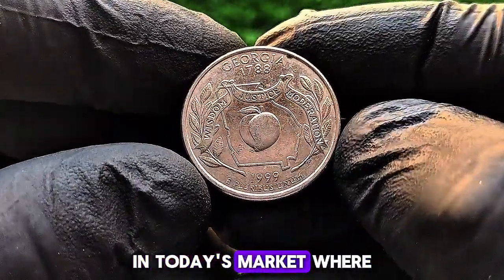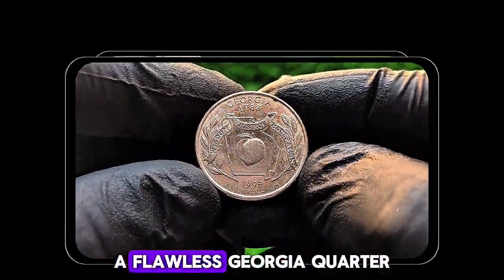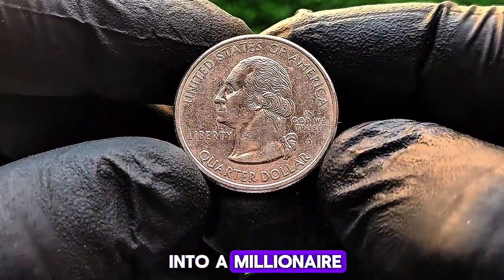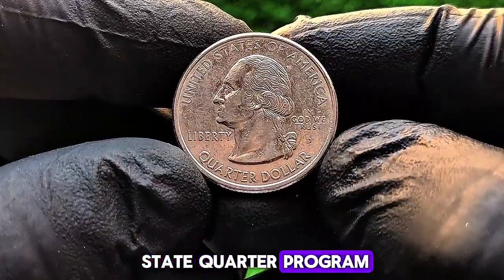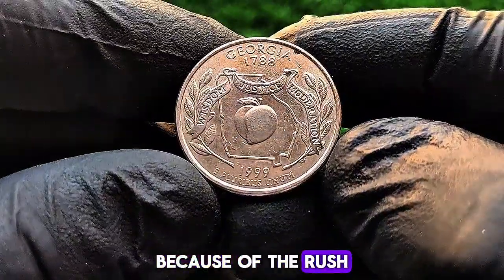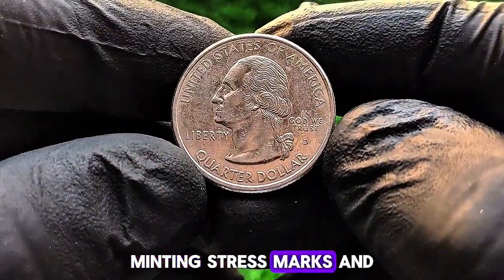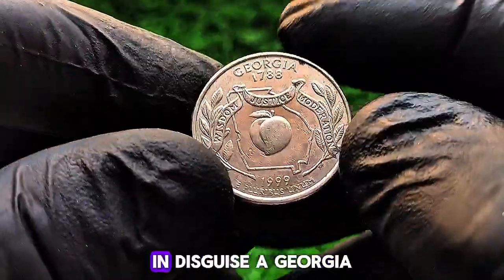In today's market, where collectors chase perfection like hunters chasing legendary beasts, a flawless Georgia quarter can become a financial earthquake, one powerful enough to turn an ordinary person into a millionaire overnight. This was one of the earliest coins released in the iconic State Quarter program, a series that ignited a collecting frenzy across America. Because of the rush, the pressure, and the massive production demand, thousands of Georgia quarters came out with subtle variations, minting stress marks and rare striking anomalies. These are not flaws, they are blessings in disguise.